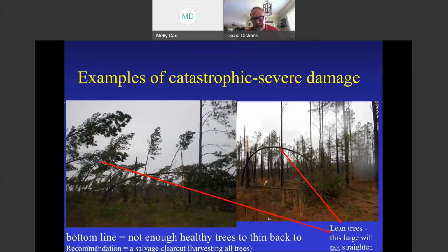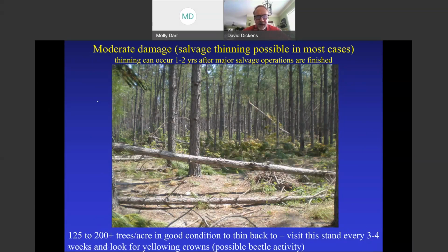Note all the breakage that occurred in here, a little bit different heights than a hurricane, but nonetheless, again, the landowner has to ask themselves, are there enough good trees per acre to work with? And that's a landowner by landowner case. I think many landowners would say no, and they would try to have a logger come in and salvage that stand. All right, so we've gone through the catastrophic and severely damaged stands where ideally it would be best to get a logger in there in a timely manner and salvage that wood, which will greatly reduce your subsequent site prep cost, assuming that you do want to do site prep, purchase seedlings, and plant that site back.